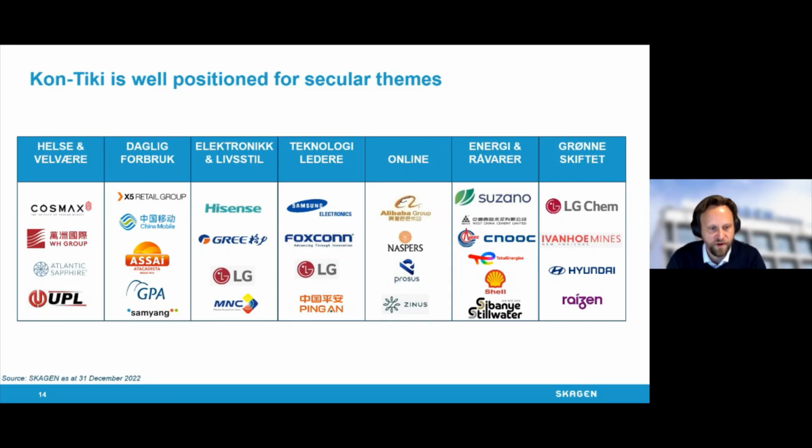We know that most of our unit holders are interested in emerging markets because of secular tailwinds or secular themes that they want exposure to. And I just want to highlight here that throughout the breadth of the portfolio, we tick off a number of those themes. I realize that this chart is in Norwegian, so I'll talk you through it. On the left-hand side, you have health and well-being, daily necessities, electronics and lifestyle, technology leaders, online and internet, energy and materials, and the energy transition.